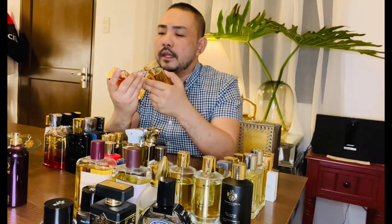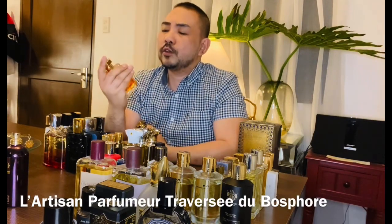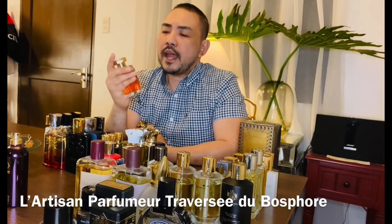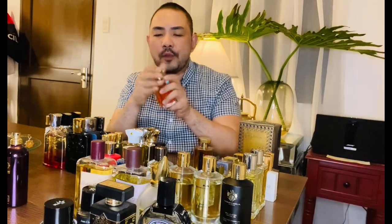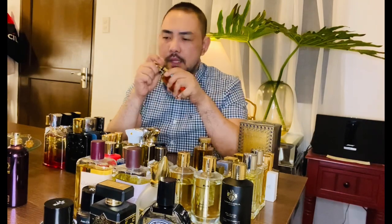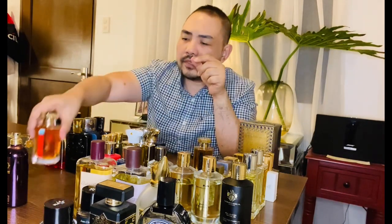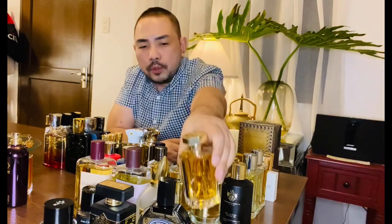This one is Traversée du Bosphore, and this is an iris apple fragrance. I really like this, and this is actually quite hard to find already. I think I'm undecided, so I'll put it here. This, I think I'm letting this go.